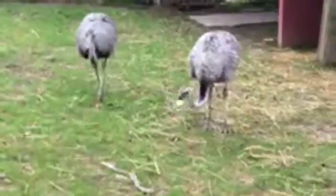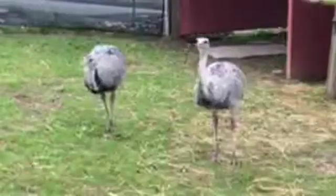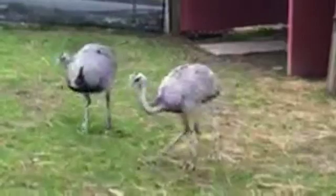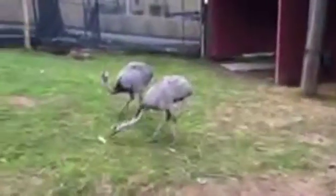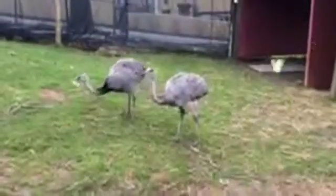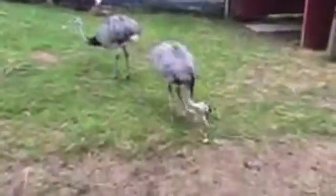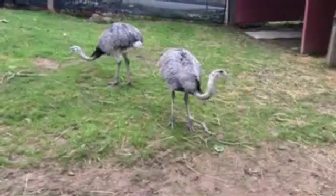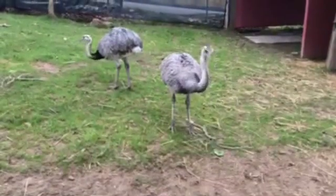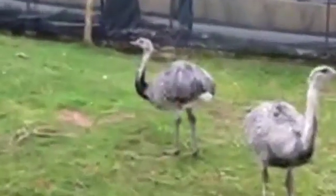So we have two male Rhea, and we'll see if they'll come a little closer for some lettuce, because they really love their lettuce. So the one on the left, his name is Beaker, and the one on the right here, coming in close, that's Bunsen. So they are actually named after Muppets. If you guys are Muppet fans out there, they are named after the two Muppets. And we named them that because we think they do, in fact, look like Muppets.